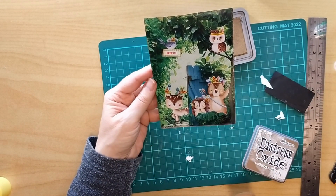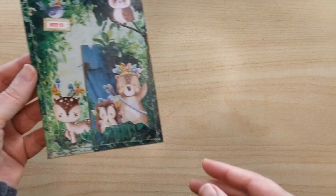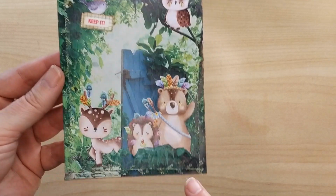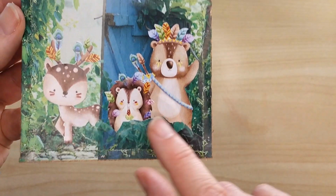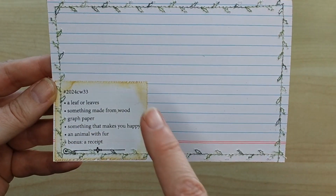To finish this postcard, I would like to stitch around the edges. And here we are, the finished collage with the leaf stitched around it. You can see it a little bit better on the back side.